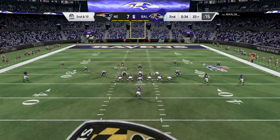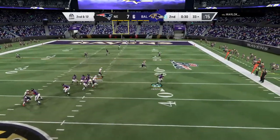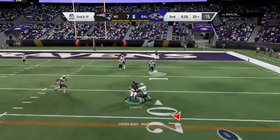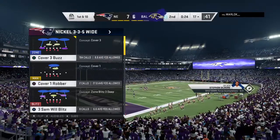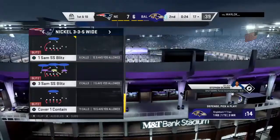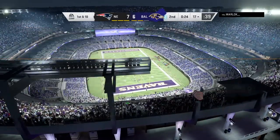It's going to be a long. This time Jackson will throw it. Eluding the pressure right. It's complete to Snead. Now the Ravens going to use one of their timeouts, as they'll stop the clock with 24 seconds to go in this first half. First down. 1st and 10 at the 17-yard line.